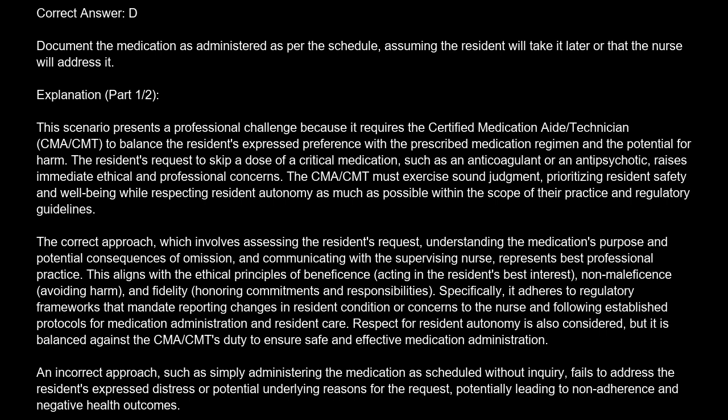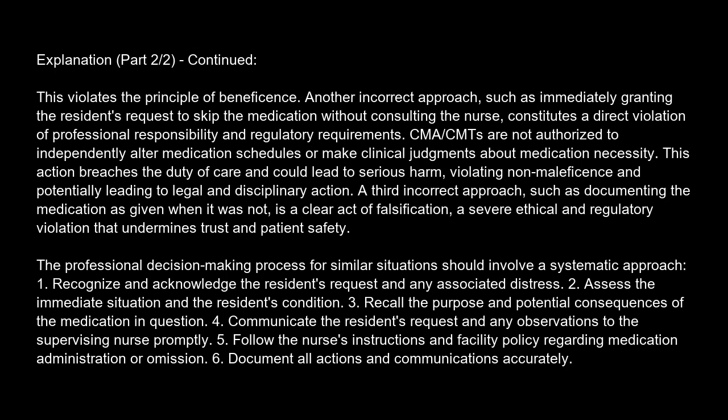Respect for resident autonomy is also considered, but it is balanced against the CMA/CMT's duty to ensure safe and effective medication administration. An incorrect approach, such as simply administering the medication as scheduled without inquiry, fails to address the resident's expressed distress or potential underlying reasons for the request, potentially leading to non-adherence and negative health outcomes. This violates the principle of beneficence. Another incorrect approach, such as immediately granting the resident's request to skip the medication without consulting the nurse, constitutes a direct violation of professional responsibility and regulatory requirements.